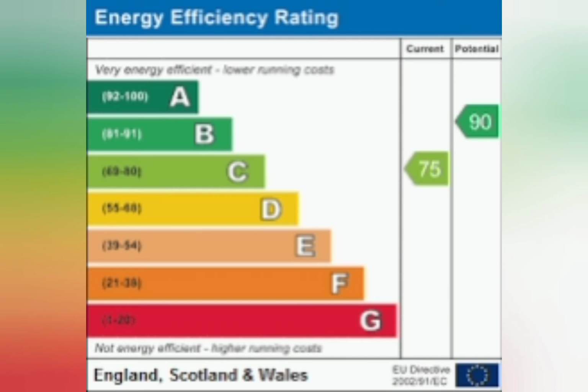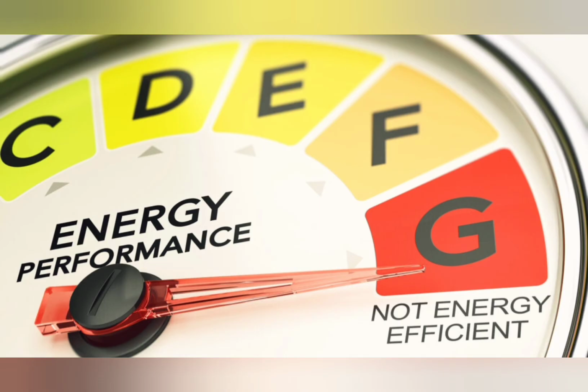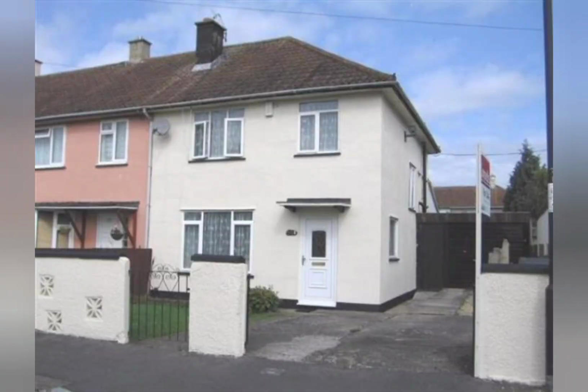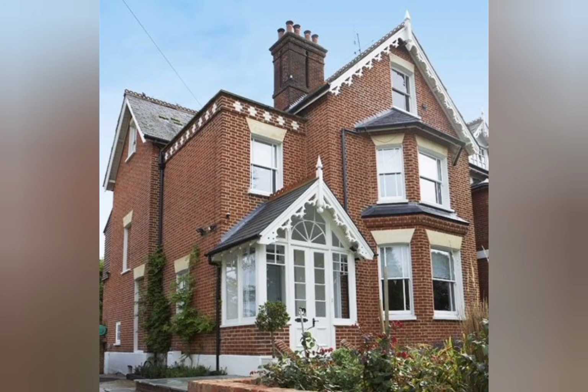Others said they did not see how they could do the necessary work with tenants in situ, and that they did not want to face the expense and loss of income by evicting them or finding temporary alternative accommodation. Others said they were unclear as to what they would need to do to bring their properties up to this standard because the government had not provided enough guidance.